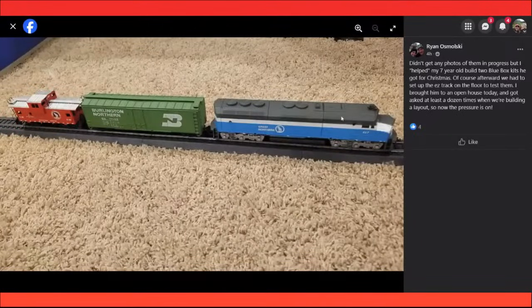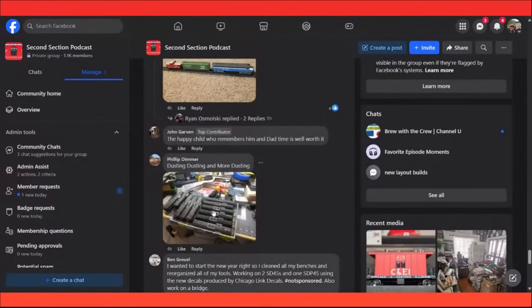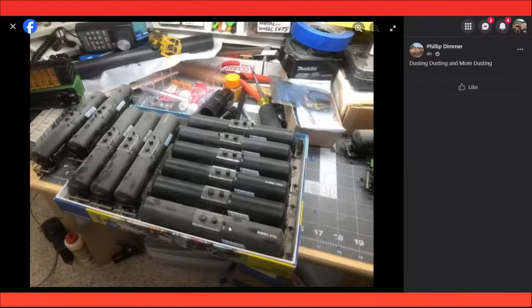Ryan Osmalski: Didn't get any photos of them in progress, but helped my 7-year-old build 2 blue box kits he got for Christmas. Of course, afterward, we had to set them up on the easy track on the floor to test them. I brought them to an open house today and got asked at least a dozen times when we're building the layout. So the pressure is on. Yes, it is, Ryan. It's time to build. Although keep that carpet, because it could actually look like a wheat field if you do it the right way. Yep.